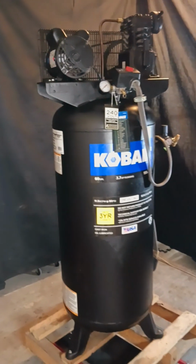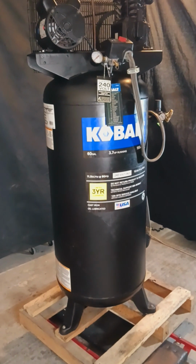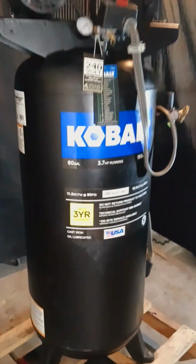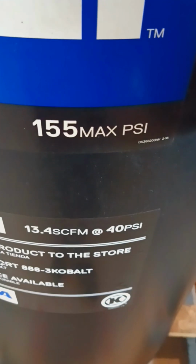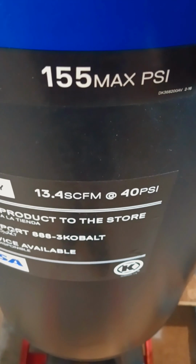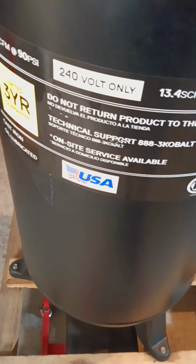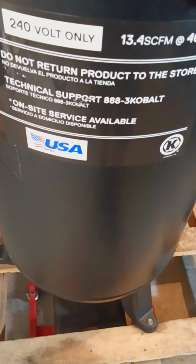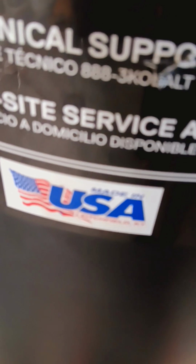For sale: 240 volt, 3.7 horsepower, 60-gallon air compressor, 155 max PSI, 13.4 SCFM at 40 pounds PSI. It's a bad boy. On-site service available. Made in the USA. Y'all come on and get this thing, man.